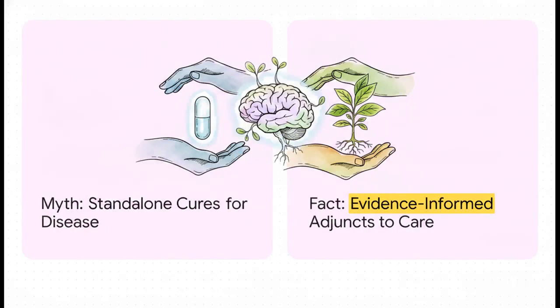So here is the absolute key takeaway. These herbs are being rigorously investigated as supportive adjuncts to optimize your long-term health. They are not magical, standalone cures meant to replace your disease-modifying therapies. We really have to move past this false dichotomy of Eastern versus Western medicine. The most effective, modern clinical models use pharmaceuticals to halt acute disease progression while simultaneously deploying lifestyle interventions and Ayurvedic botanicals to support systemic resilience, manage those chronic symptoms, and vastly improve the patient's day-to-day quality of life.